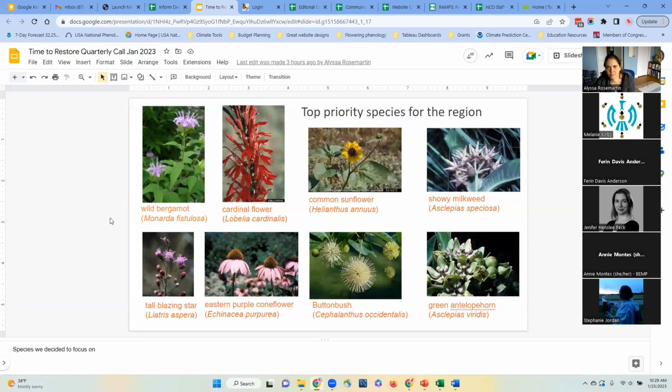So we're trying to push data collection on these species in particular, and it's a variety of different kinds of nectar plants that are found across the region. We also have a longer list, which we can share a link to as well. But these are the focal 8 for this first phase of our project.